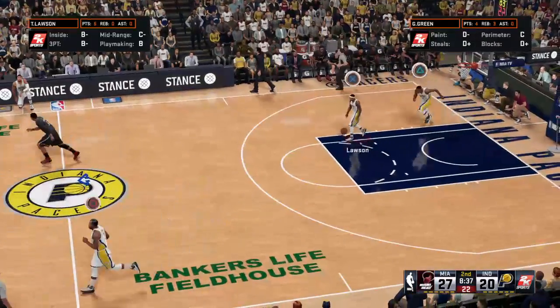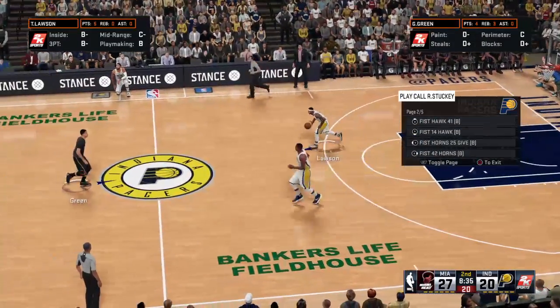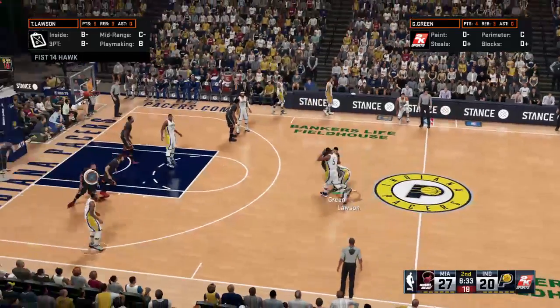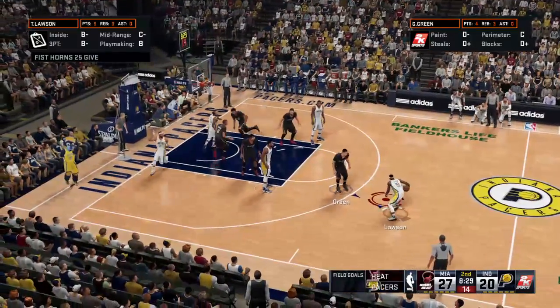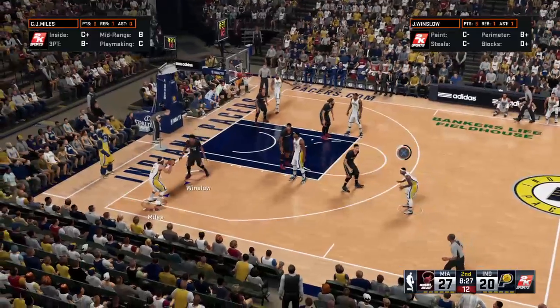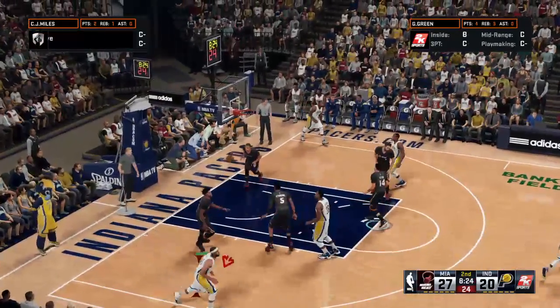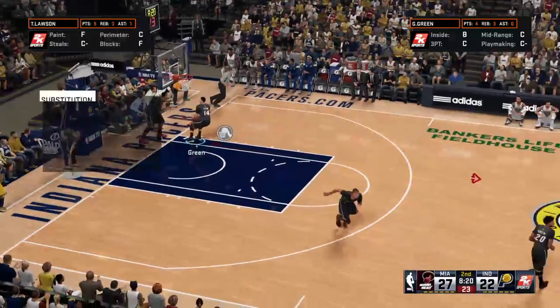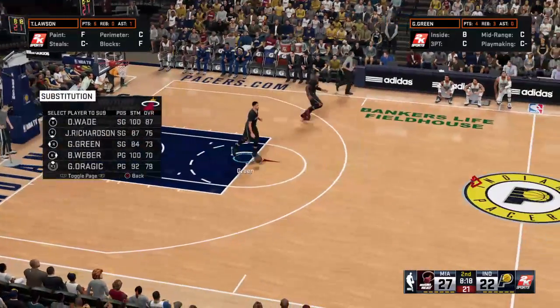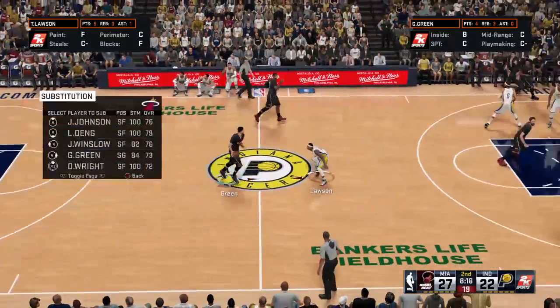I've really appreciated their activity in the post today. I mean, their movement down low has been great. Oh, that's right on the money. They've generated a lot of easy opportunities on the inside. Miles, that's for 2. That one falls, coming off Lawson's feet. Miles has got his first bucket in this one. The Heat have gone 2 of 4 shooting the ball here in the 7th.